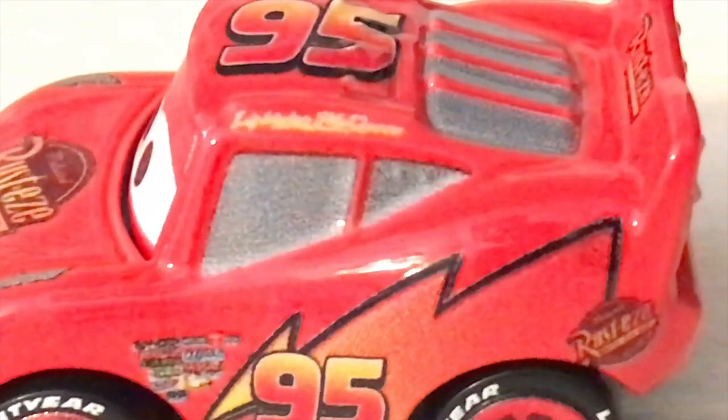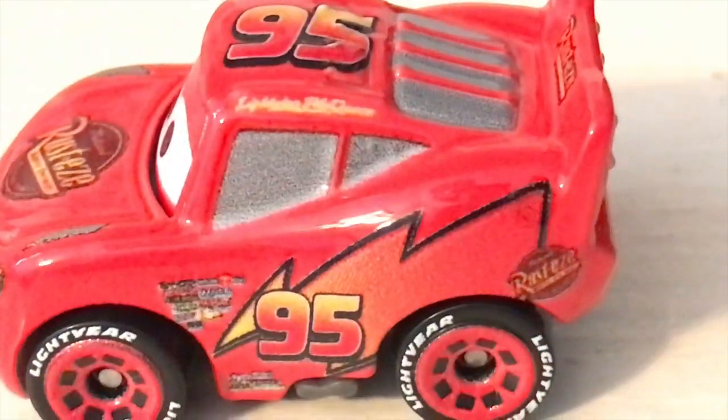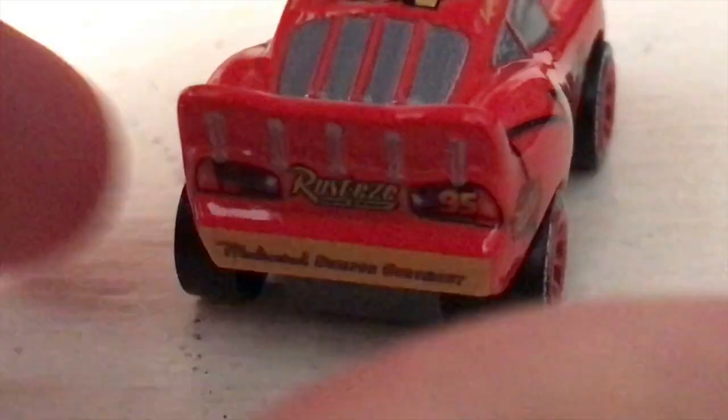Lightyear tires, Lightning McQueen signature on the roof, number 95 on the roof, Rusty's logo back there. Seems his gas cap isn't colored in, which is kind of weird. I'm not sure if, pretty sure it's colored in. Doesn't look like it is on the prototype picture. That's definitely interesting. We've got the Rusty's Medicated Bumper Ointment logo there with his rookie stripe on the back. There's a look at the other side. And then there is the base.